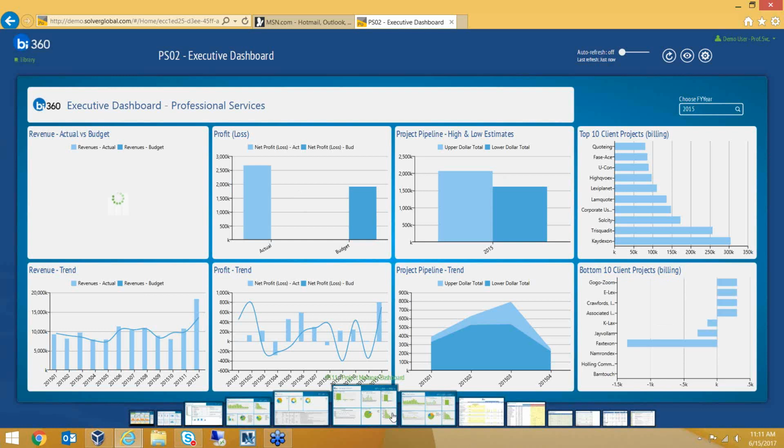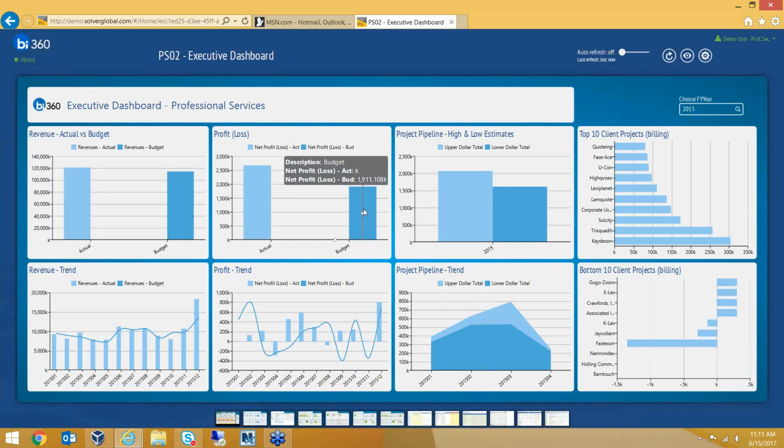Right. So what I'm going to do is start off with showing you some dashboard examples. What I have on the screen, we call it our executive dashboard, but you can create a dashboard off of your SL database, or you can create dashboards off of the data warehouse if you decide to bring in multiple data sources into the data warehouse.